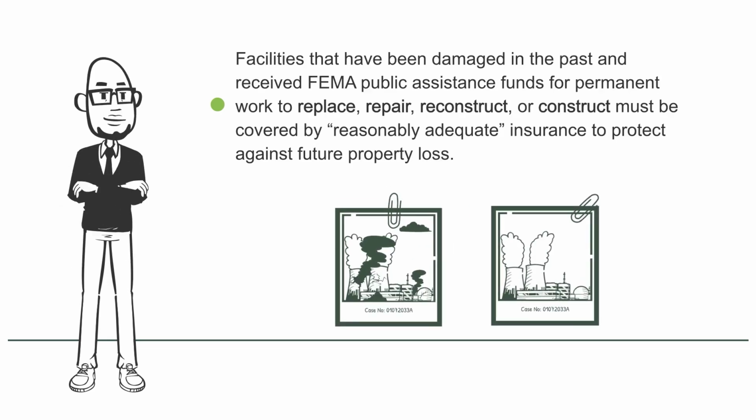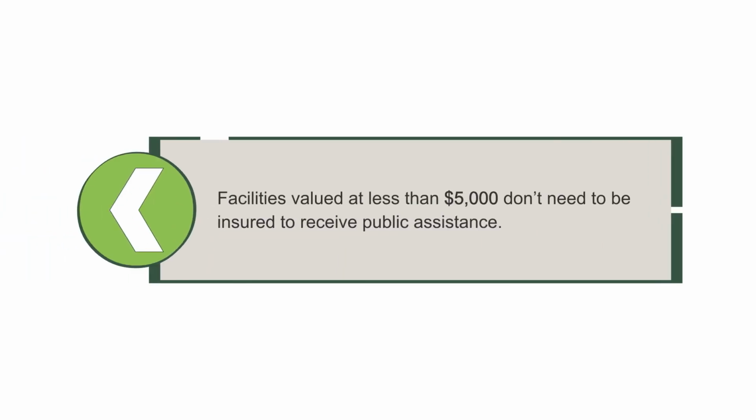Facilities that have been damaged in the past and received FEMA Public Assistance funds for permanent work to replace, repair, reconstruct, or construct must be covered by reasonably adequate insurance to protect against future property loss. Facilities valued at less than $5,000 don't need to be insured to receive public assistance.